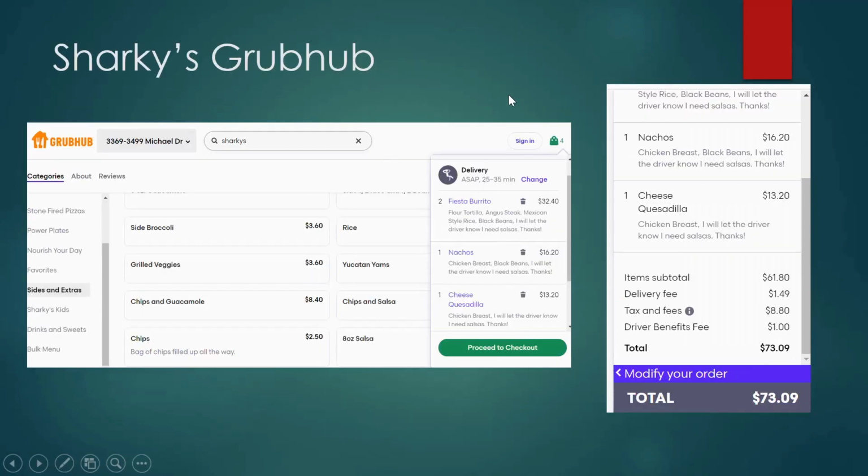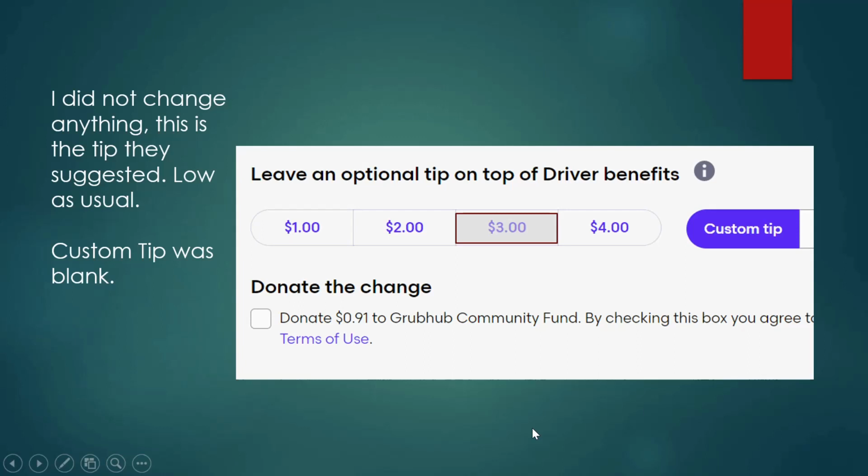Now let's move on to Grubhub. Same order. Here the food is $61.80. They have a delivery fee of $1.49, $8 for taxes and fees, and $1 benefit fee. Now, here's where it's different. We go to the tip. They suggested a $3 tip.